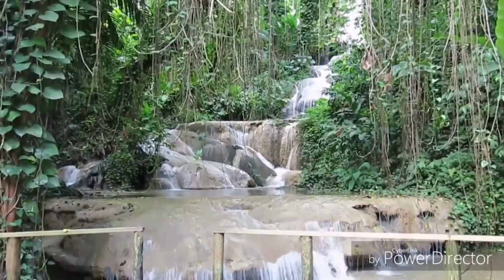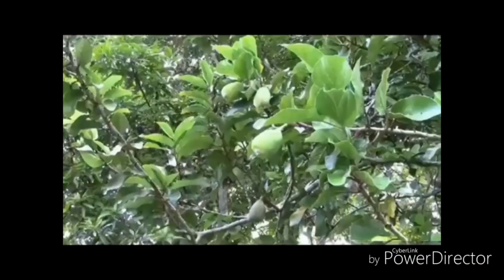Here, you can swim in the various pools at the foot of the waterfalls, climb the waterfalls, and have an adventurous stroll through the exquisite botanical gardens.